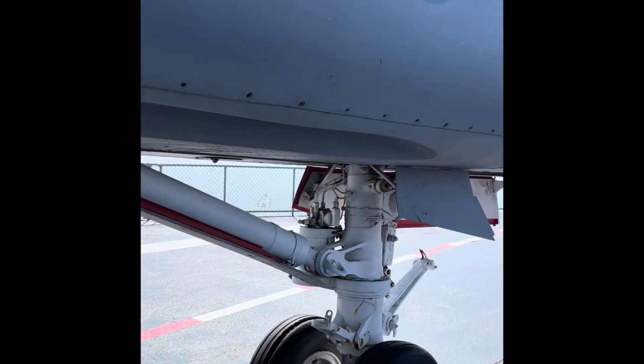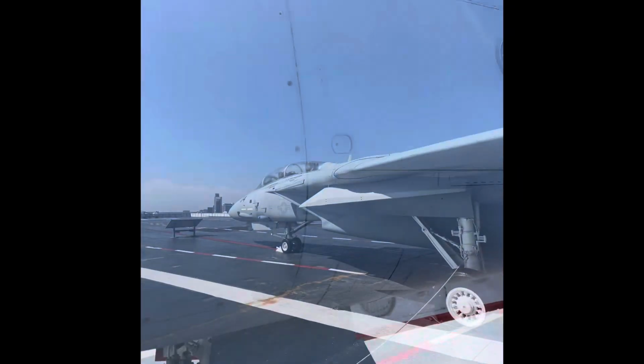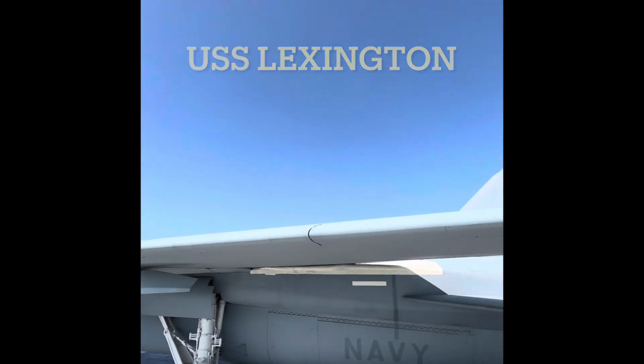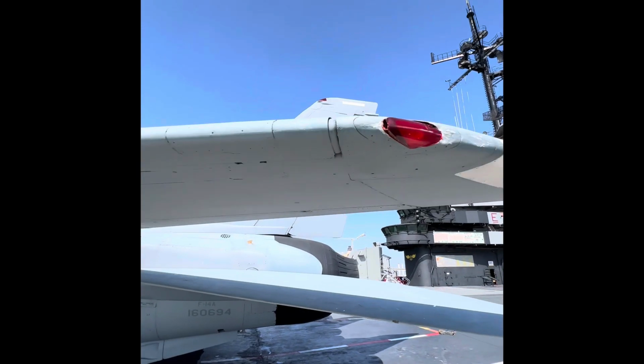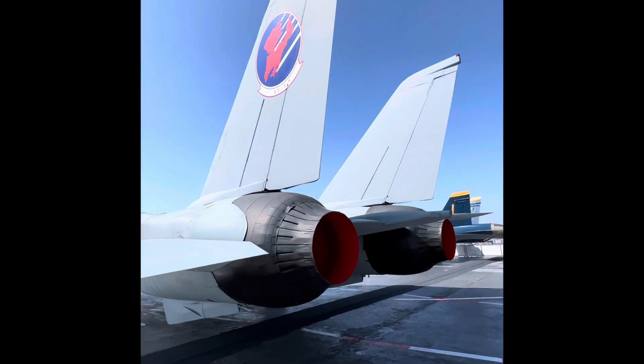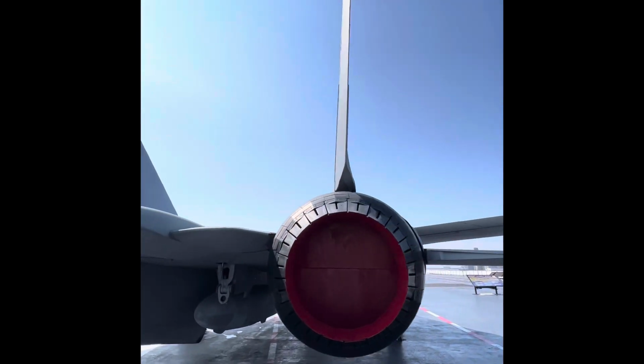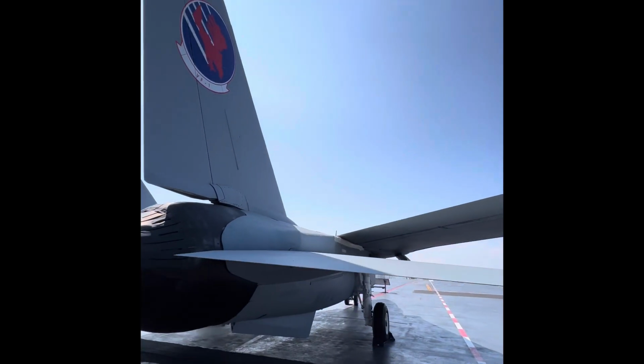The famous F-14 Tomcat that was featured in the original movie Top Gun can be seen on board the USS Lexington stationed in Corpus Christi here in Texas. This aircraft made history not just in the movie theaters but also in the hearts of millions of people who were inspired to become pilots. If you are in Texas and love aviation as much as I do, you definitely have come to appreciate the uniqueness of this fighter jet.